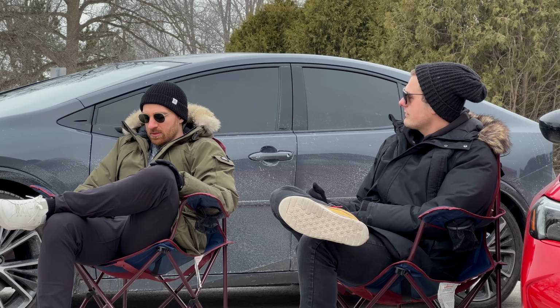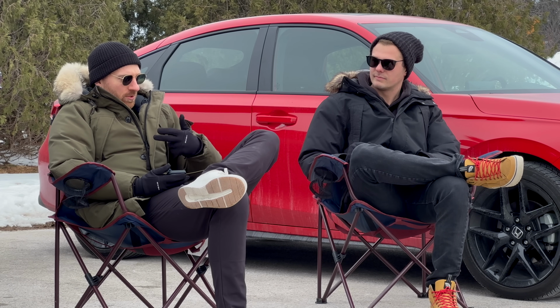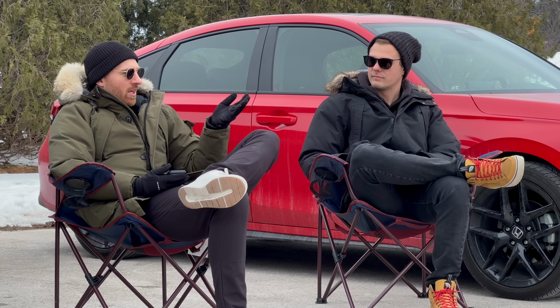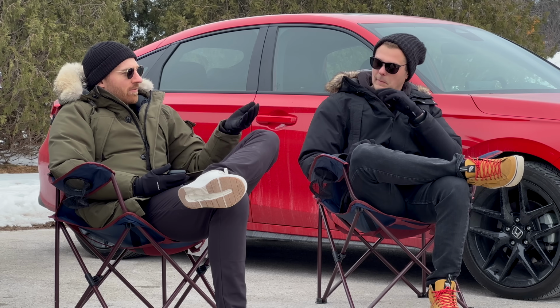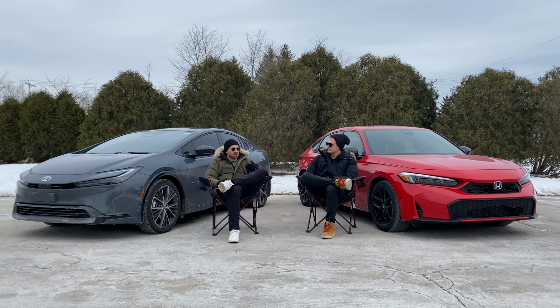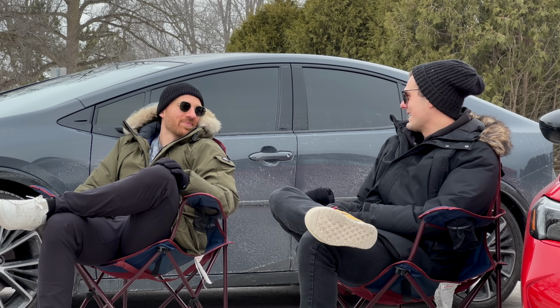I think just to summarize it, I got the Prius because it has all-wheel drive and cooled seats. Those two things meant a lot to me, and I think it has a better safety system. So that's the reason I got it. But if you really want to prioritize your driving experience and you want something that's more engaging, that still gets really good fuel economy, I think the Civic Hybrid is a really good choice. I would just encourage you to get the Sport Touring. Yeah, no, I would agree. Actually, I would agree so much that I don't have anything else to say.